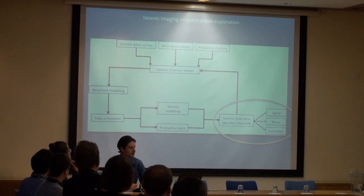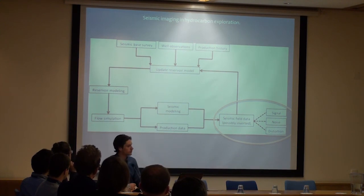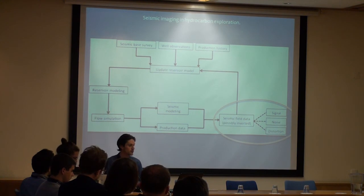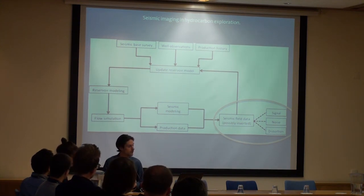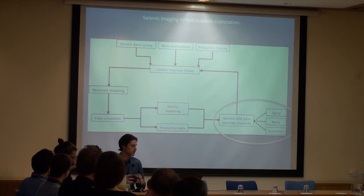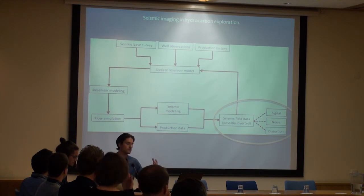Normally, seismic imaging in hydrocarbon exploration is part of a much larger evidence basis. If we start at the top there quickly, where it says updating the reservoir model, to create a reservoir model first of the subsurface dynamics, use production history from oil and gas wells, use observations that are taken from instruments in these wells, and use a seismic base survey. That leads you to more easily create something to inform your reservoir modeling, essentially what's happening inside this geological reservoir, what dynamics are taking place. What are the flows? Then you can create a flow simulation model. Where's the oil and gas moving?